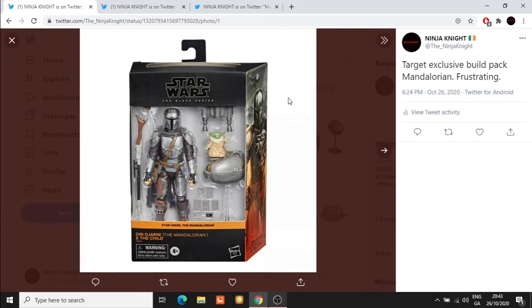I do think Hasbro got a little bit burned on the TIE Fighter, but we have seen them do the Speeder, we have seen them do the Snow Speeder as well, and I think the Razor Crest would have been a good thing to do.